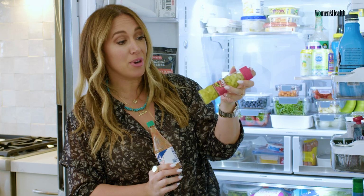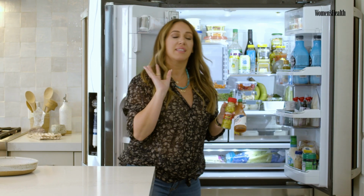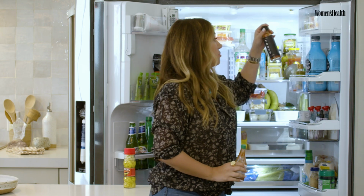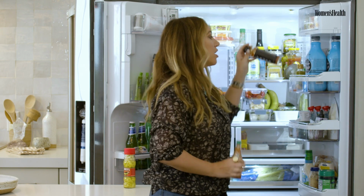It's like these little peppers. It's really vinegary. I think I lean more towards the spicy vinegary hot sauce than the smoky hot sauce. But I do keep a little smoky hot sauce in there when I'm feeling like getting out of my comfort zone.